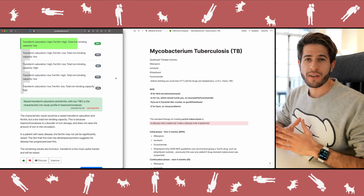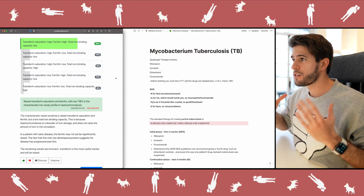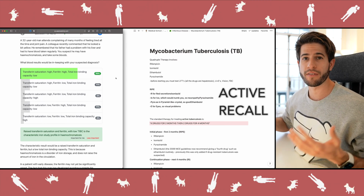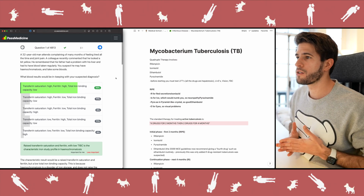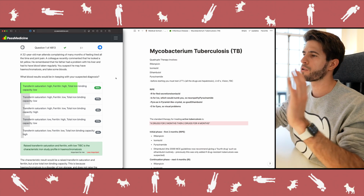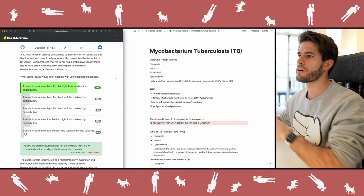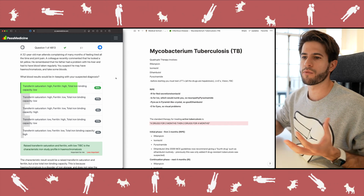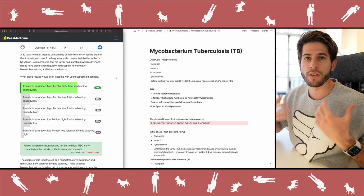So the first important thing that happened there is I had to think really long and hard about a whole bunch of different aspects of medicine in order to arrive at the right answer. If I was simply taking notes on hemochromatosis, okay, hemochromatosis is a lot of iron. A lot of iron means you'll get these blood levels. Then I won't be actively thinking about the information. I won't be trying to suck it in and absorb it and learn it and remember it.